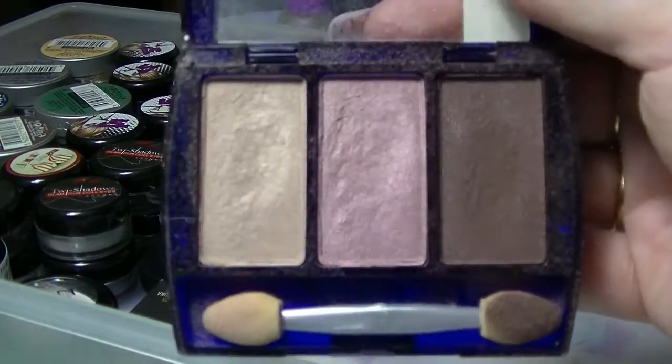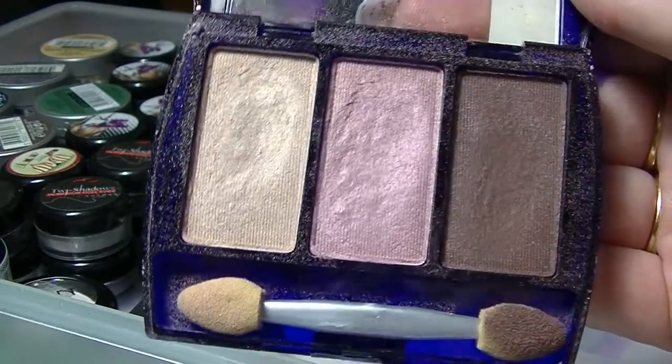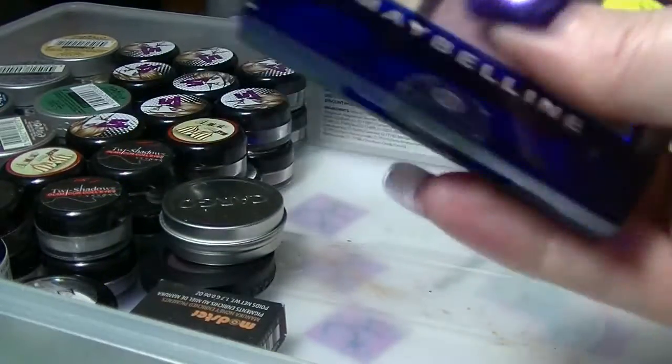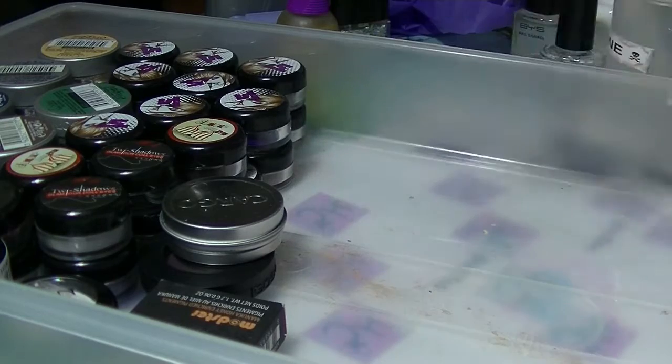I should work on this one more. This would be a good one to get out of my collection. All of them would be good to get out of my collection. Justify buying something new. I cannot justify that at the moment.